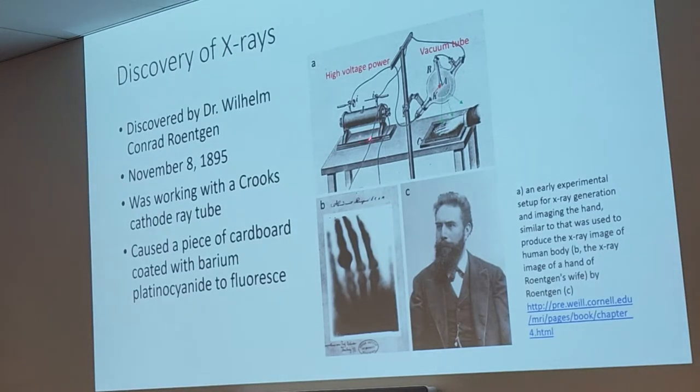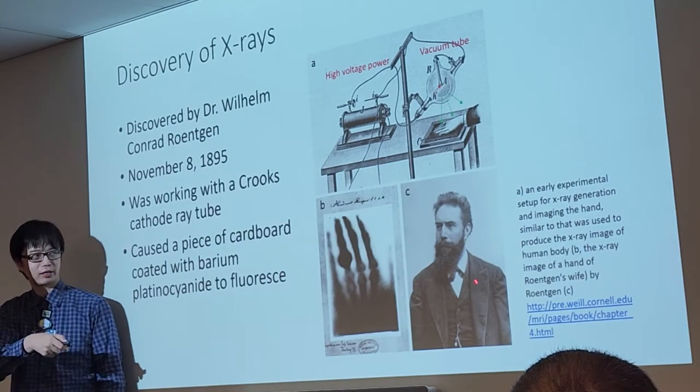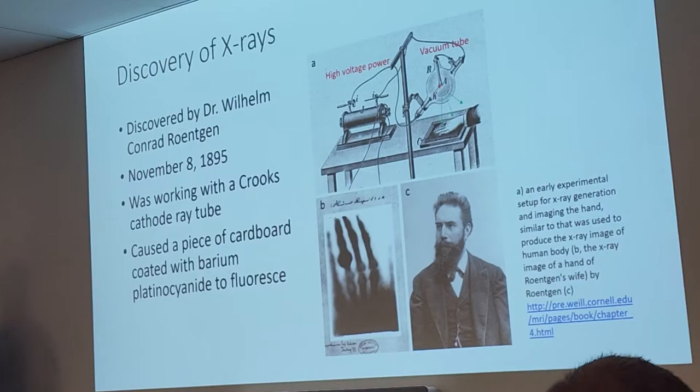So there's an example of a Crookes tube. Over here, the very first radiograph. What is this picture of? His wife. Right, his wife's hand, wedding ring included. And then over here, we have Mr. Roentgen himself.